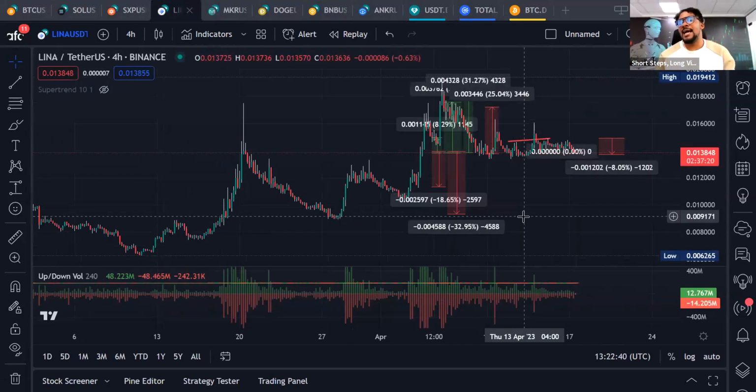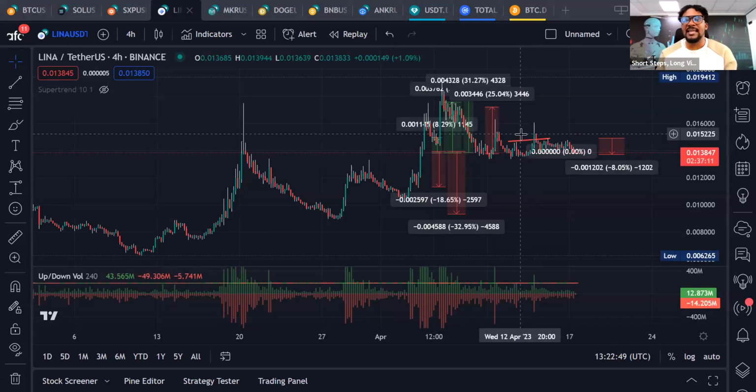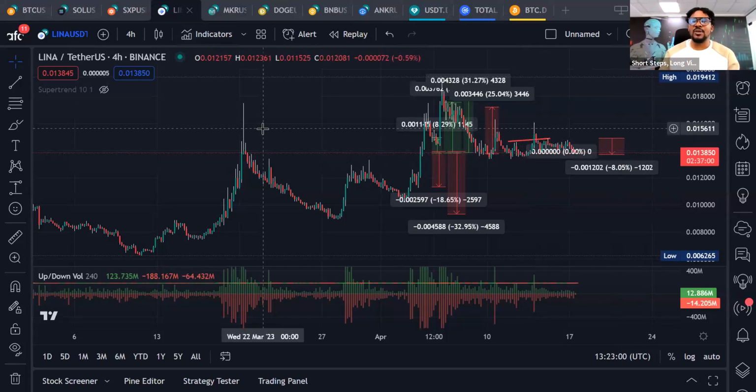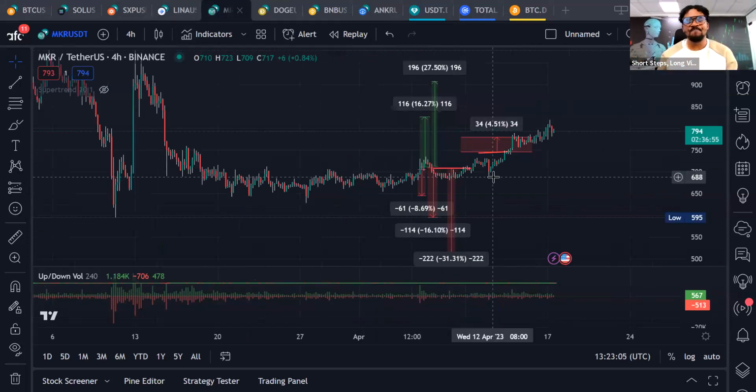Then we have Lina that has been on a continuous free fall. If you're taking the Lina trade, you should just be taking a lot of profit, strategies completing. We started Lina around here. It has done an 8% drop, and it still has more capacity to drop. Plus, Lina money flows are totally dried out. There's no new money getting in yet. So that is still a good candidate for short. You can click start a short right on this call.